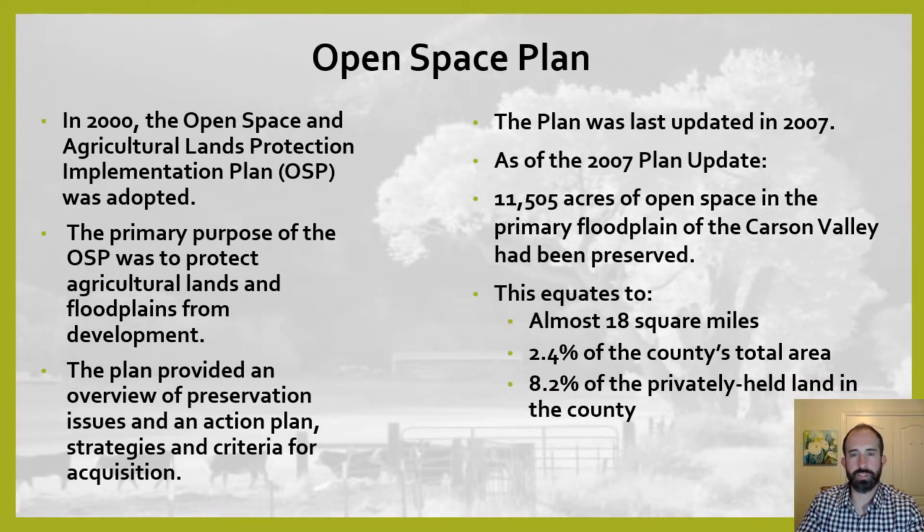In addition to the Consolidated Development Code, Douglas County has an open space plan that was first approved in 2000. This plan was put in place and the primary purpose was to protect agricultural lands and floodplains from development. The plan provided an overview of preservation issues and an action plan and strategies and criteria for acquisition of open space.